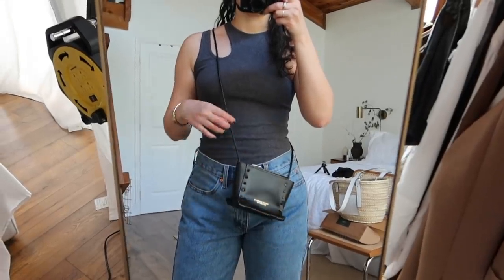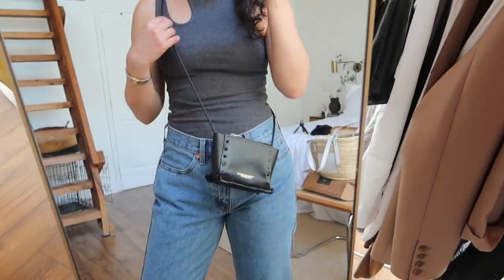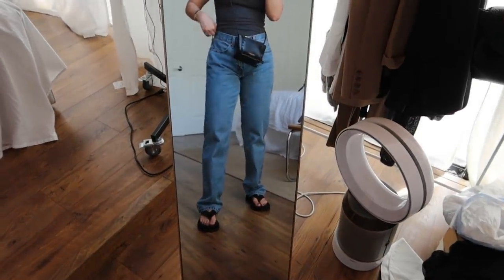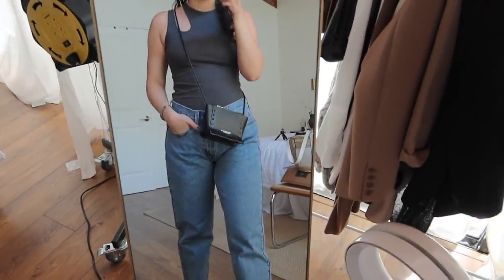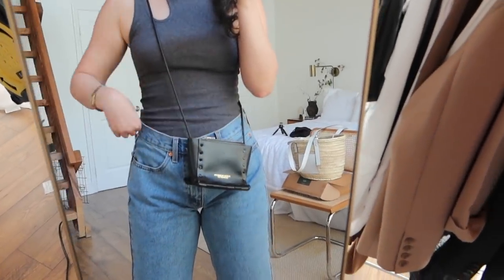This is what the outfit looks like with the bag. You see how it's like wearing a necklace. It's a cute dainty little accessory. These are my Row flip-flops. Yeah, I definitely think I need to just wash these jeans so that they get a little tighter up here. I don't know.